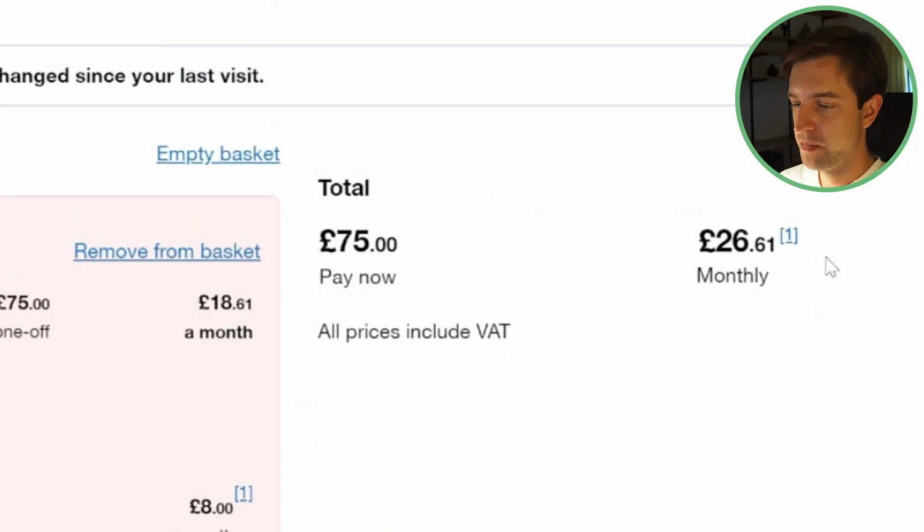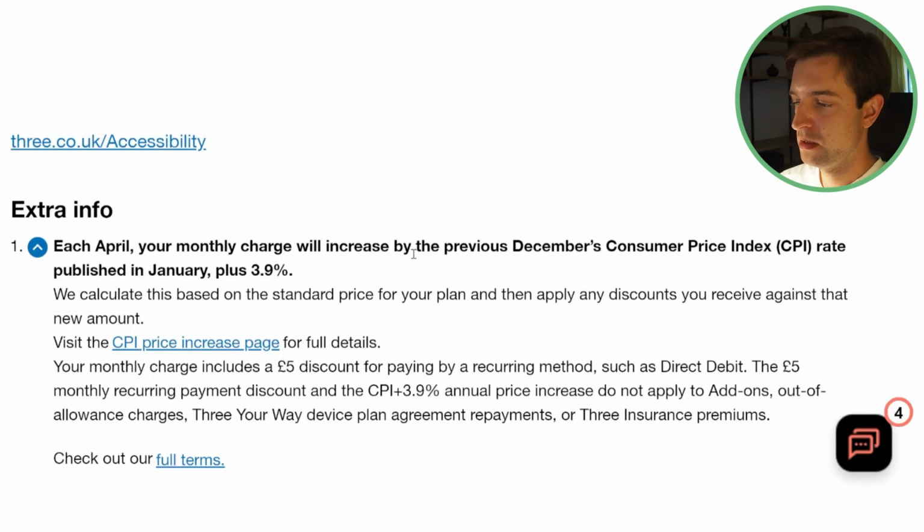But your monthly cost won't necessarily stay the same during the contract. So with this 3 deal, for example, if we click this little disclaimer by the monthly cost, it says basically that the price increases each April by the rate of inflation plus 3.9%.